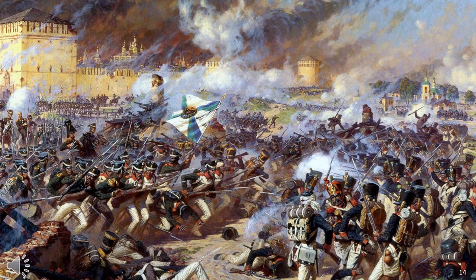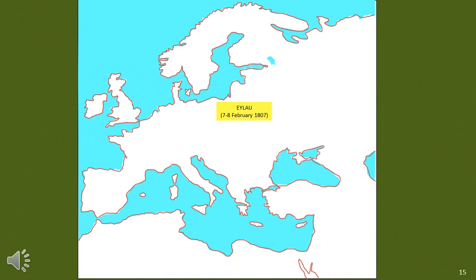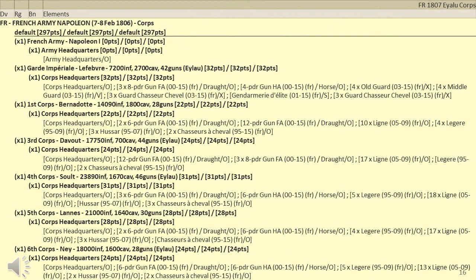lacked on the day. The next battle within the same campaign is Eylau, which occurred on the 7th and 8th of February 1807 in rather freezing conditions. This shows the 1st to 6th French Corps as well as the Guard. Not all these corps fought at Eylau. The corps which did fight at Eylau are indicated accordingly.